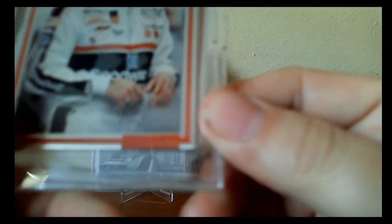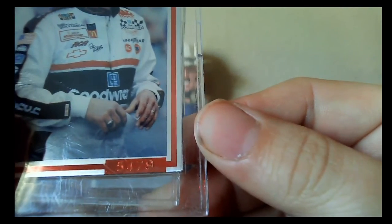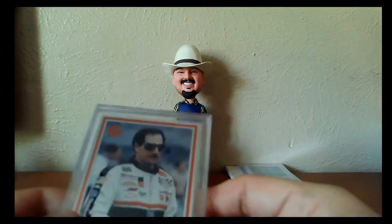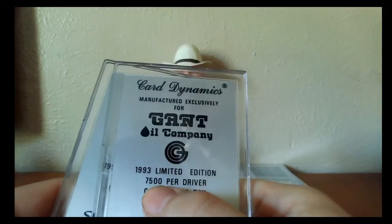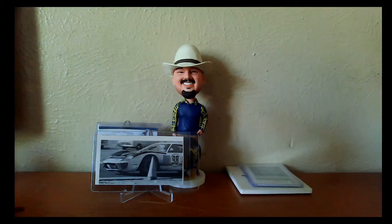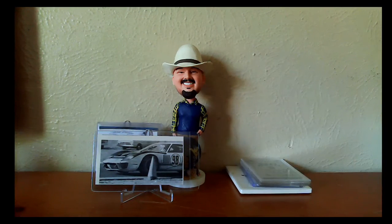And the serial number, I'm not sure if it's going to focus. There we go. 5486. And what is this? 5479. Doesn't seem like it's zooming, but that's okay. Oh, there we go. So what I find interesting by that is that Beckett says these are limited to 6,000, which both of these numbers are under 6,000, but on the back it says they're limited to 7,500. So not sure which way it actually goes. What it is, but it is what it is.